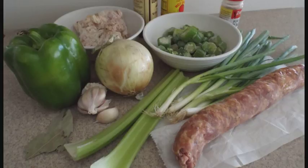is grilled and cut into coins, a diced bell pepper, a diced large yellow onion, 2 ribs of celery diced, a half pound of okra sliced, a bunch of green onions chopped, 4 cloves of garlic chopped, ground red pepper, Worcestershire sauce, a little Tabasco, and filet powder, which is ground sassafras leaves.